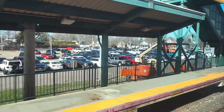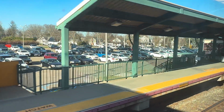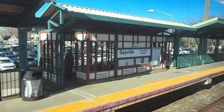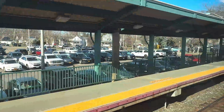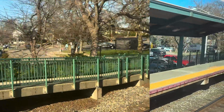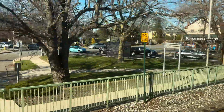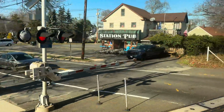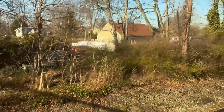Sayville during the summer months does extraordinary business here, as Sayville is also a jumping off point for the Fire Island ferries to the numerous Fire Island ocean beaches. This is Lakeland Avenue. The station pub used to be called the Flatbush Pub.